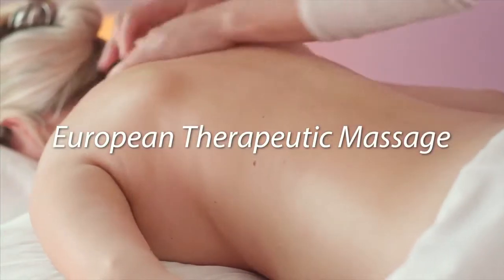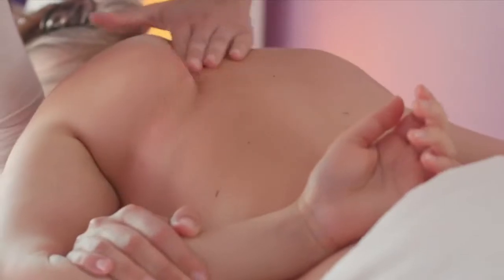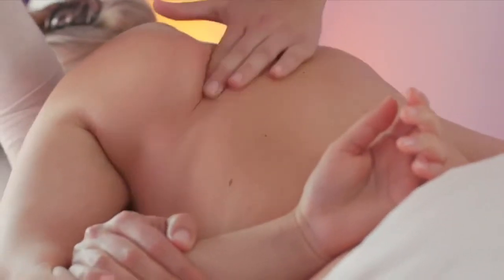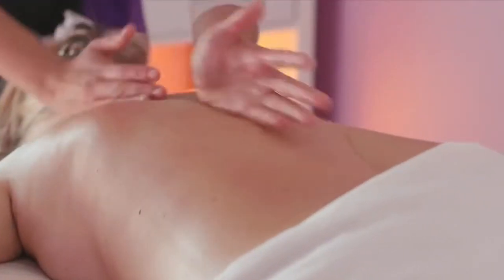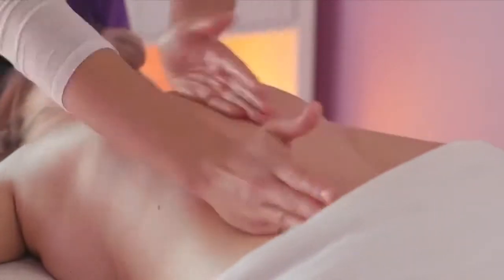European therapeutic massage focuses on problem areas to promote healing, blood circulation, warm up the muscle tissue, and relieve tension and pain.